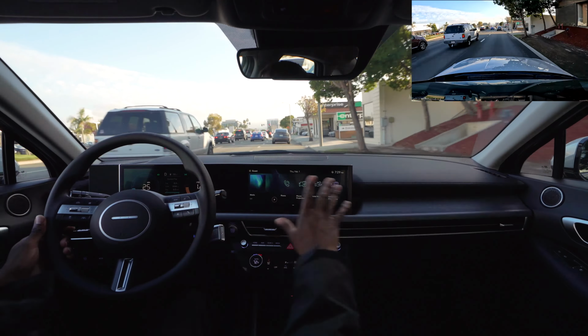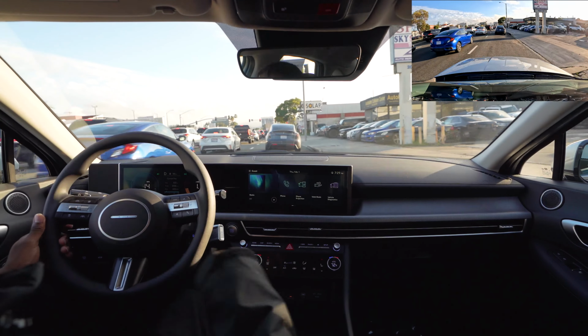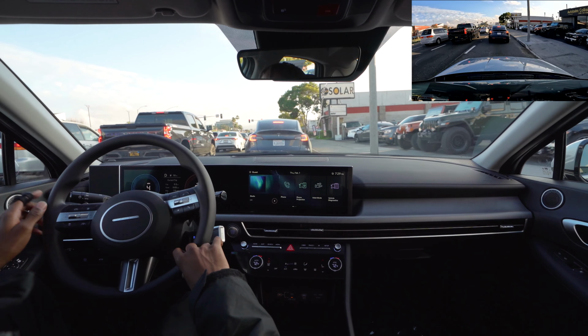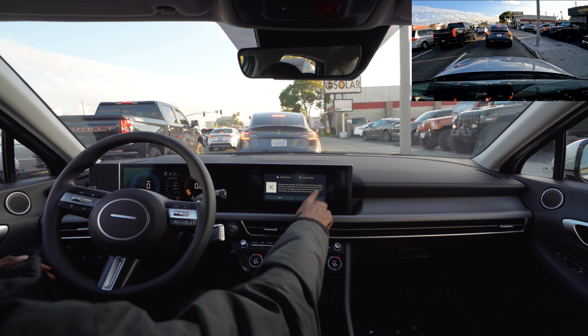I'm liking the setup. I like the display. Definitely the software upgrades are really nice. I don't know about you guys, but honestly, I always drive with lane follow assist on, so I'm going to turn that on. And there we go. That's awkward.